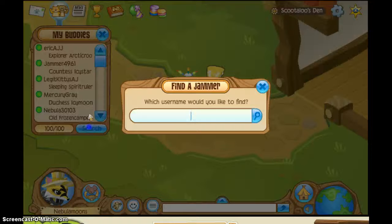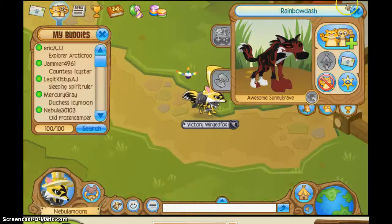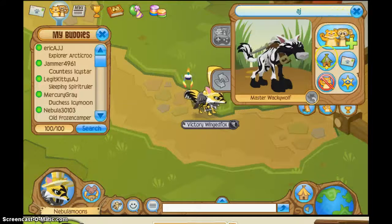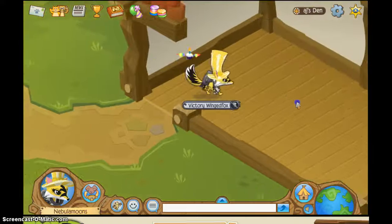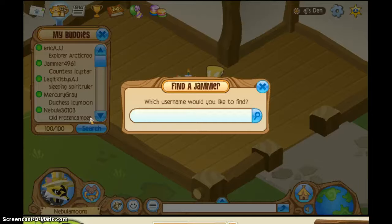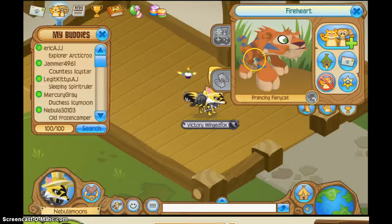Okay, let's go to Rainbow Dash. Oh, Rainbow Dash is dressed as. So let's go to AJ. This one looks like a member sword, so I'm pretty sure he's from the beta days too. So let's look up Warrior Cat names. Sammy.